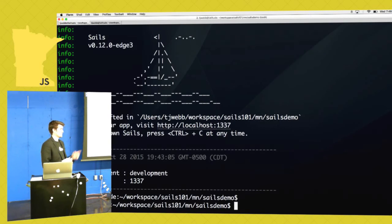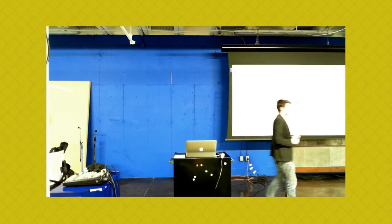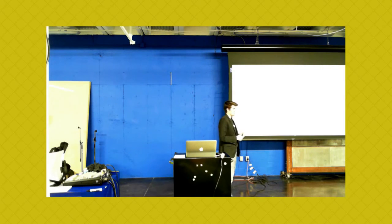Other questions? There's one more over here. Maybe not. Sure. Optimistic locking. Yeah, so whatever data store you choose, whatever type of locking mechanism it uses will be the default. That's going to be implemented, for the most part, at the database level, by the Waterline adapters. If you want to implement an application locking mechanism, then you could do that in Sails, just by putting that logic in the middleware.